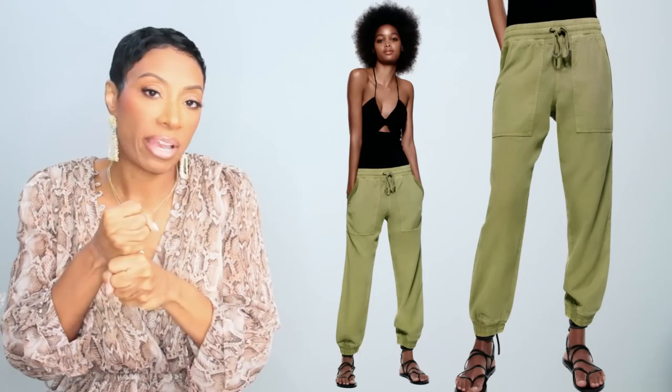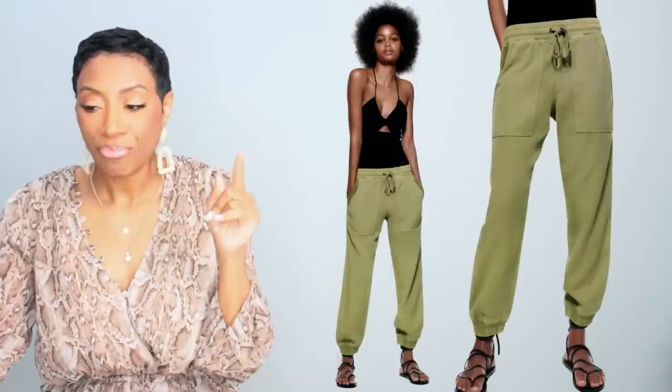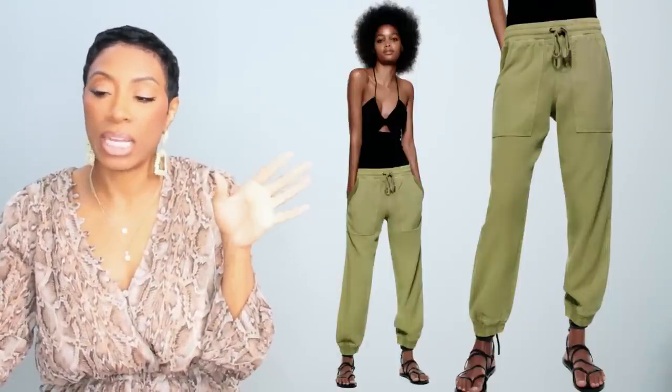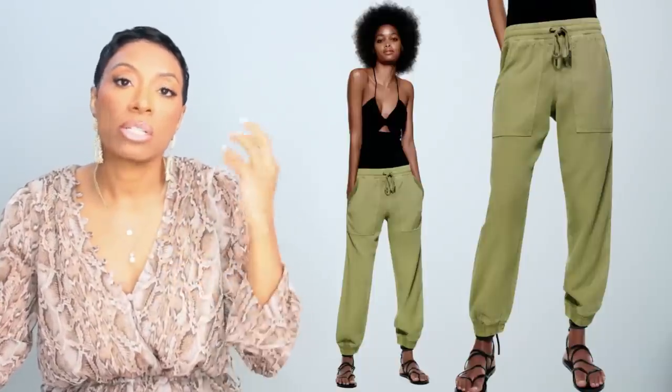I like that they are fitted a little bit at the ankle. They have the elastic in it, perfect. We like the tie waist, the pockets, the whole thing. All of this works. This is real good. It has the deep, deep pockets on it. I like this one. I like this one a lot. So these are the joggers. So now we have the top, the joggers, and the blazer.